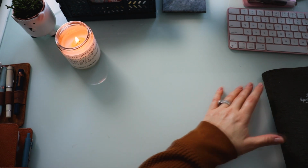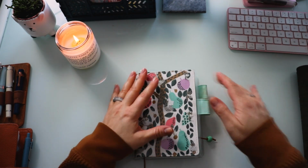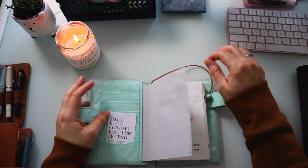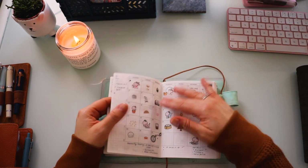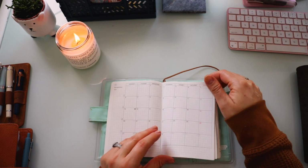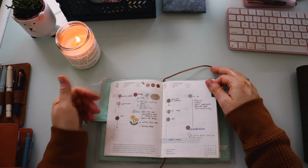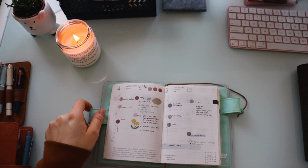Let's talk about, I want to get some of them out of the way. So let me talk about the A5 Hobonichi. I set this up initially. I thought that this would be my little day-to-day planner. And then I just didn't use it for that purpose. But at the very beginning, it was super functional. I'm trying to make it so you guys can see it.